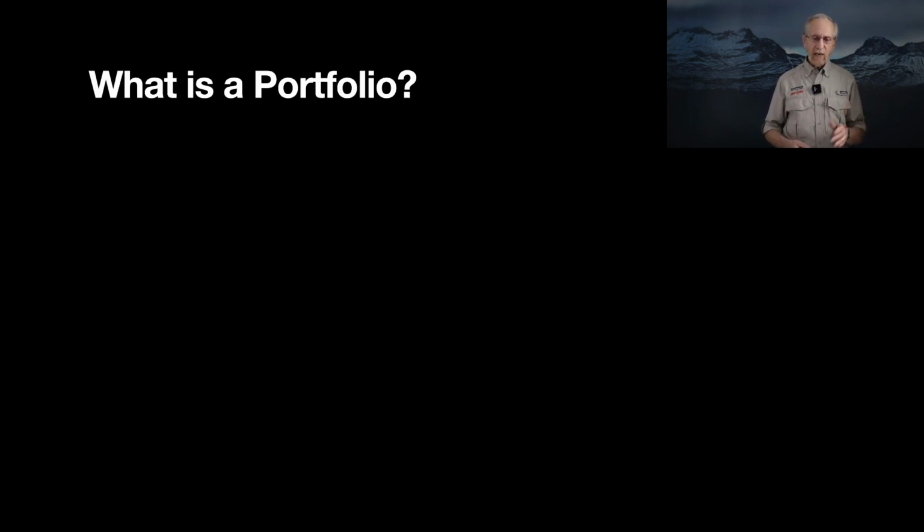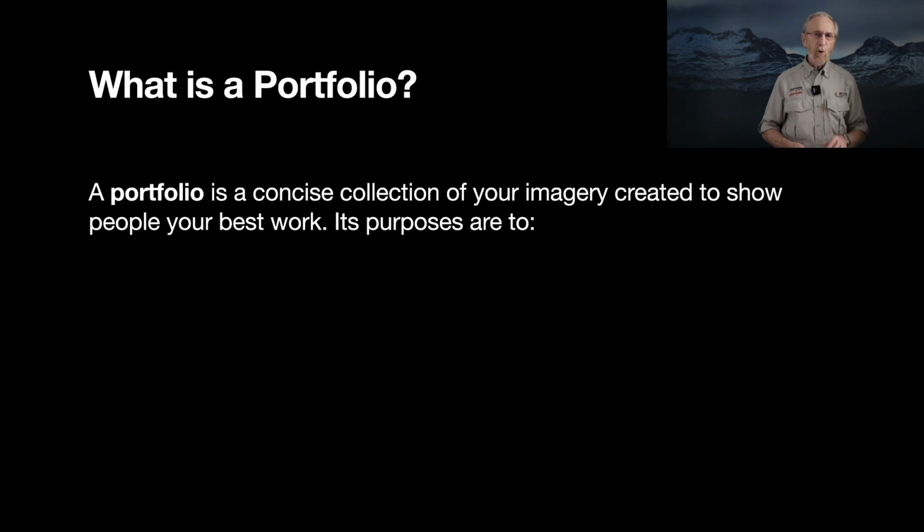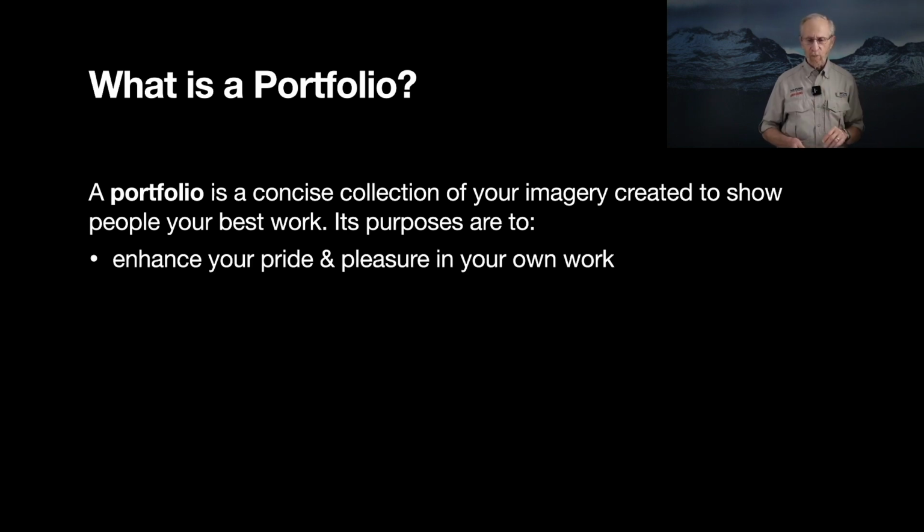So with that as background, let's talk about what actually is a portfolio, because there are some misconceptions about it. I think the key thing here in this definition, if you will, are 2 points. One, concise, the word concise. It is a concise collection, not an expansive, all-encompassing collection. And second of all, it represents your best work. We're going to talk more about that. So what are its purposes?